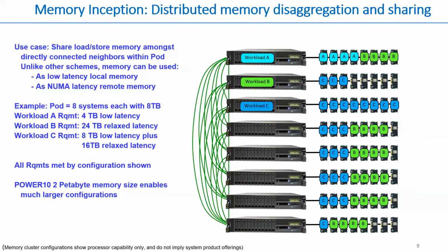And then workload C is a hybrid. It requires a certain amount of memory with low latency. It can tolerate a little bit higher latency on the other amount of memory. So some of its memory comes from its own machine. You see the third machine from the top. So for workload C, 8 terabytes come from its own machine. And the other 16 terabytes come from different machines. So a single application running on a single machine can address up to 2 terabytes of actual physical memory.